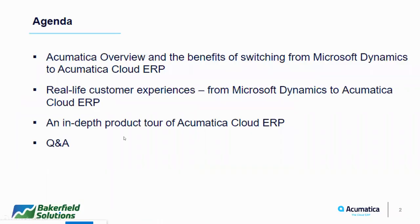All right. So let's get started here. As I mentioned, first, I'm going to give an executive overview of the benefits of switching from Microsoft Dynamics to Acumatica. I'm going to give a couple of real life experiences from Acumatica customers that were prior on Dynamics, and then I'm going to give you a demonstration. I'll open it up for Q&A.